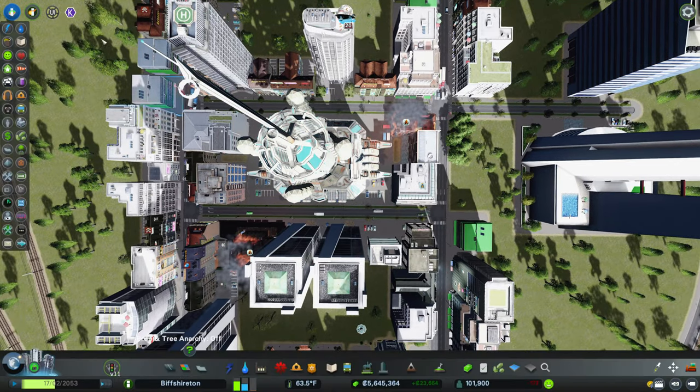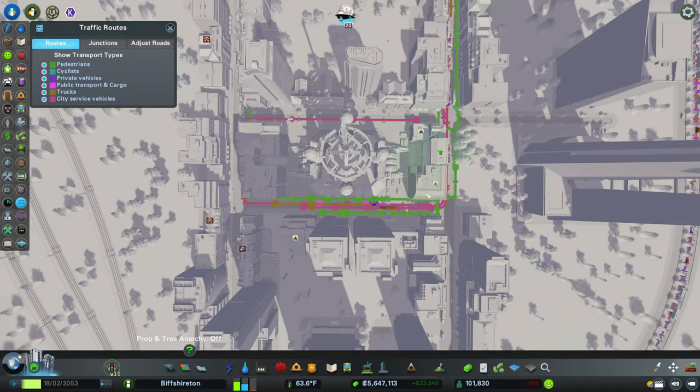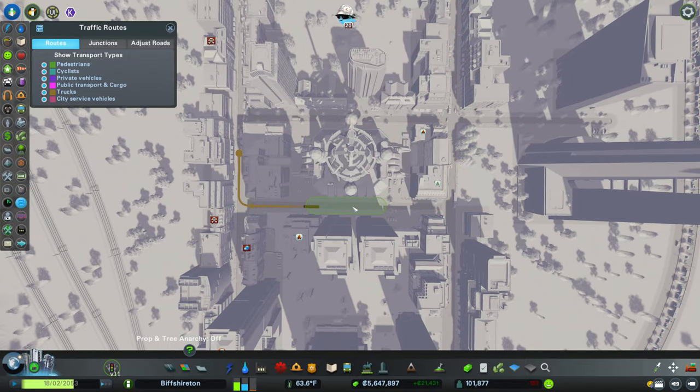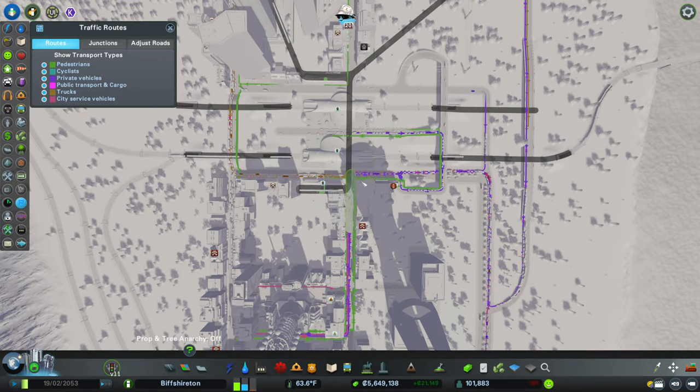So if we just use the in-game tool, this one here, grab... Can we do that building? No, we'll grab this road then, which is already grabbed, apparently. That's weird. Okay. No, hang on. This road. So we can see where they're all going. And they're all coming down here. They're all coming into here.